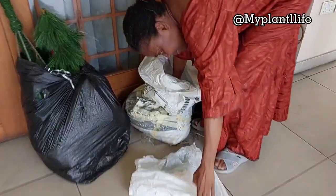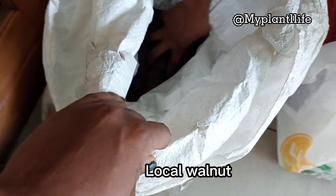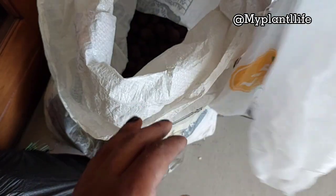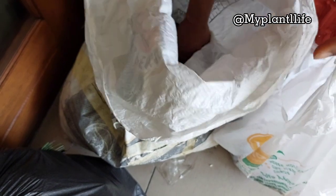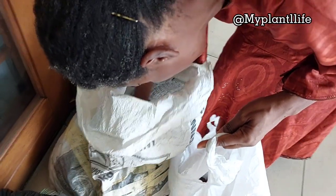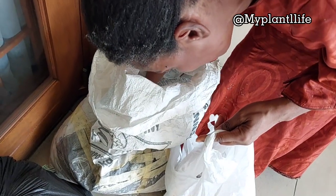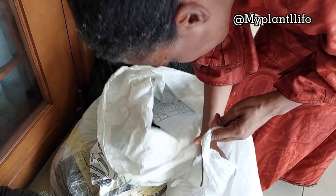A client is giving me local walnuts from Calabar. Ooh, she has a whole bag. Wow. Now that you've seen, maybe I'll start eating it again. And it can last like this for so long. Yeah, because it's dry. I think I'll just throw some into the farm. Let's see what happens, and see if it will grow.